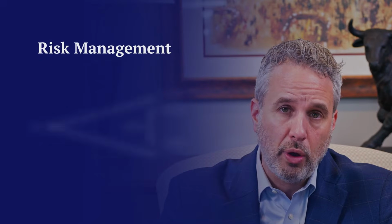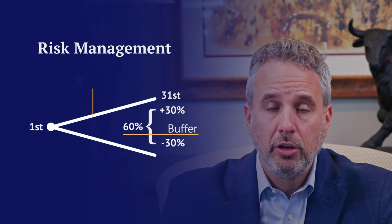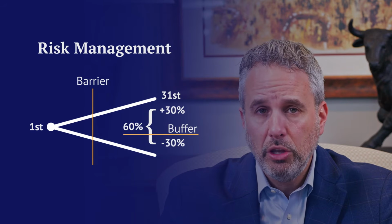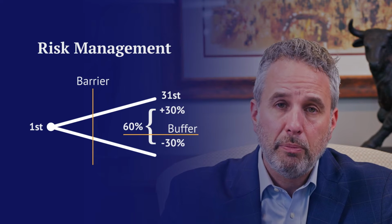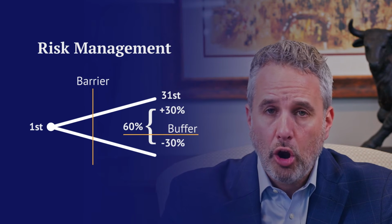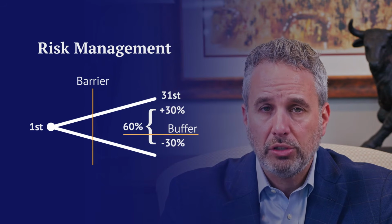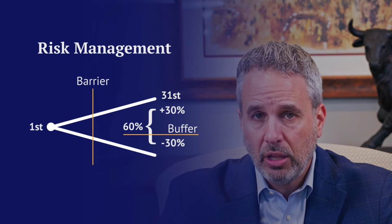One of the other things that's very important when talking about notes, and we'll talk about these when we get into video 2 and video 3, is risk management. When we're talking about downside protection, there's a lot of different ways to do that, but the two major ways are what's called a buffer or a barrier. In my mind, a barrier is a little bit riskier, and we'll use those on the income notes, but a buffer is what I like to describe as a hard protection. That means that the downside is locked in, and it gives you a little bit more solid protection from a down market. And I'll explain how both of those work in future videos.